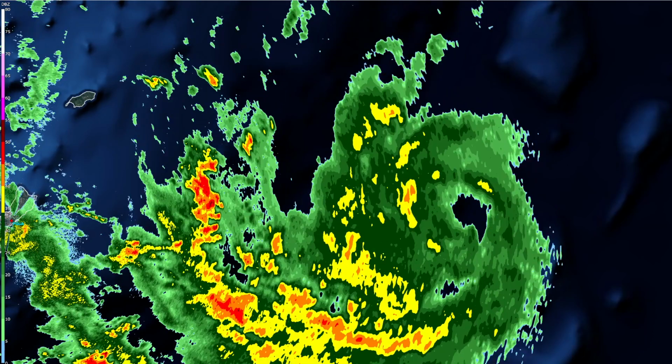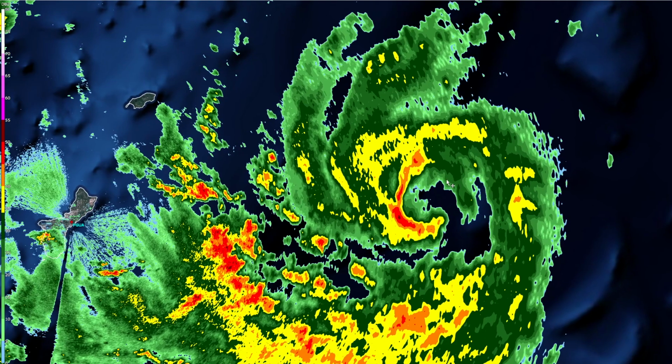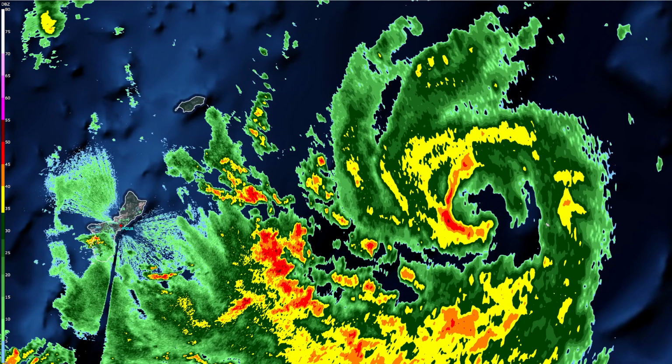And if you look on the western end, and I'll pause this at the end, you can see this area of higher reflectivity being shown on the western end. What I think this is is that convection wrapping around the western side of the eye, and this is the eye wall developing further. And of course, we'll have to see exactly how the eye wall looks when the eastern part of the eye comes in. It's a little bit too far away from the radar site to really get a good idea of things.